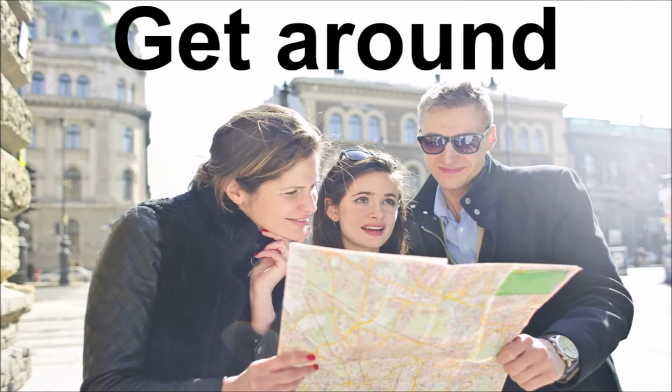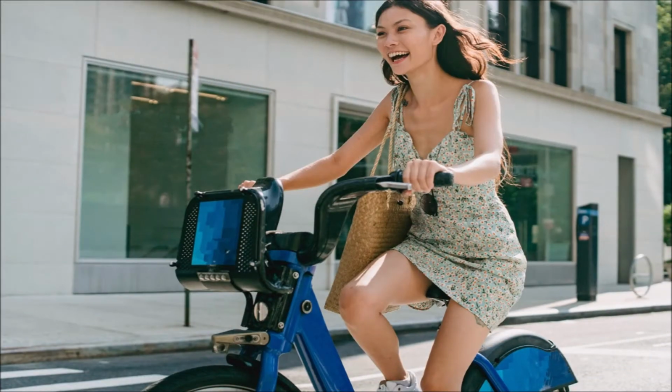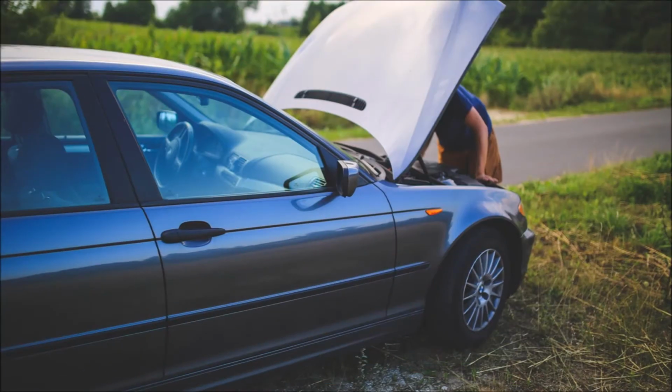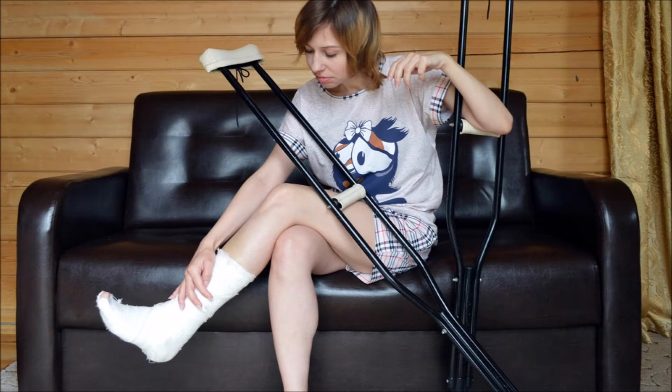The first verb we are going to be discussing is get around. Get around means move about. So for example, if your car broke down and you didn't know how you were going to get to work, you might say, "My car is broken. How am I going to get around now?" Or if someone you knew had an injury and was struggling to move around, you might say, "Doris has a bad knee. She struggles to get around."